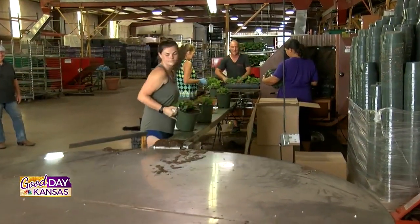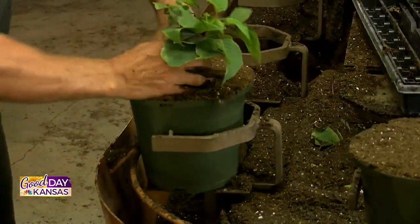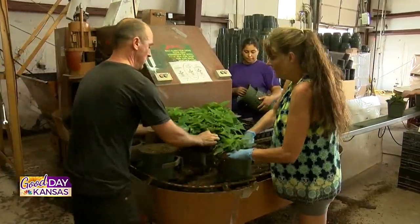And what we're planting here today goes into our larger pots. There's 3 plants per pot. Okay. So they're trying to grade a little bit so that they're as uniform as they possibly can. And these will end up in a large, bushy floor plant is what this particular size here will be.